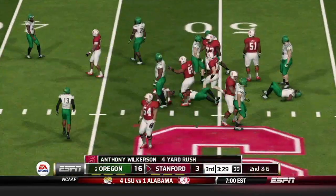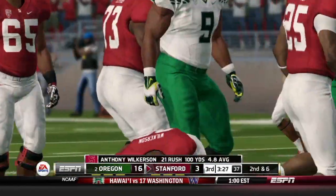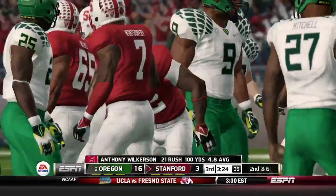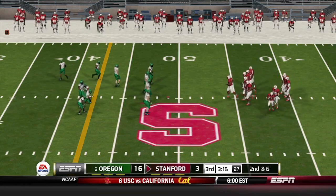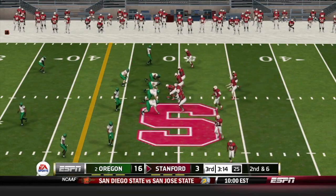They get nice yardage on that run. Gain of 4 yards. That makes it second and 6. Tight right, tight right. Four down, four down. 35's the mic.